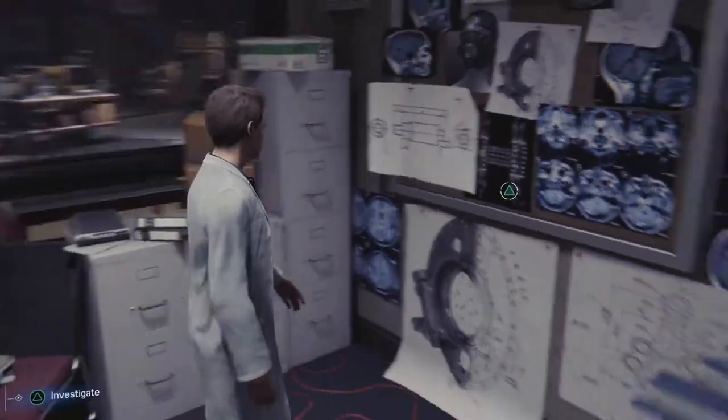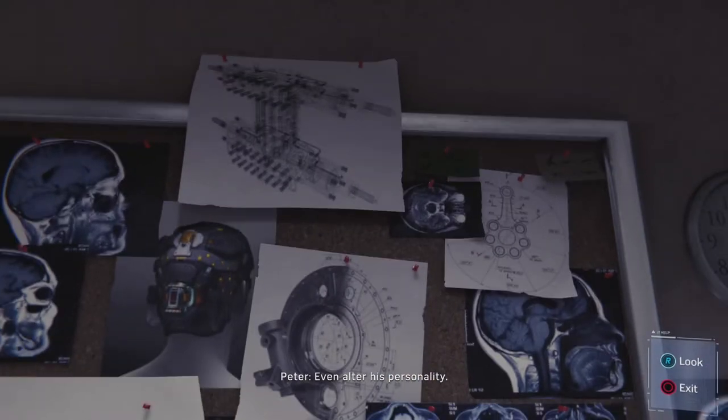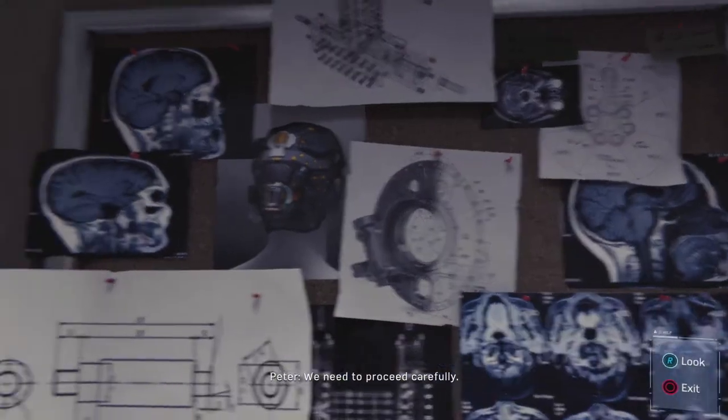So that's the direct neural interface that turns... Doc's really sick. At this rate, he'll lose control of his motor functions within a year. And if we're not careful, an intracranial implant could make things even worse. Even alter his personality. Yeah. We need to proceed carefully.